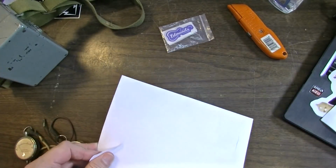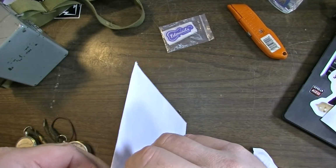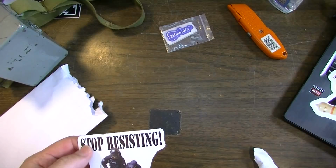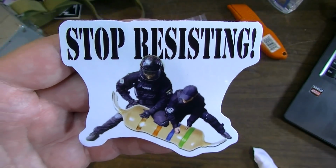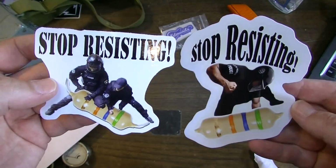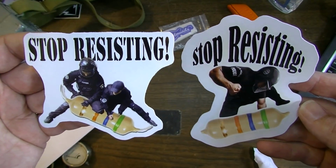Okay, again, this one is not technically viewer mail, but we'll open it also. This is another proof from Teespring. And tell me which one you like better, this one or this one. Which one do you like better, the one on the left or the one on the right? Left or right? Vote down below.